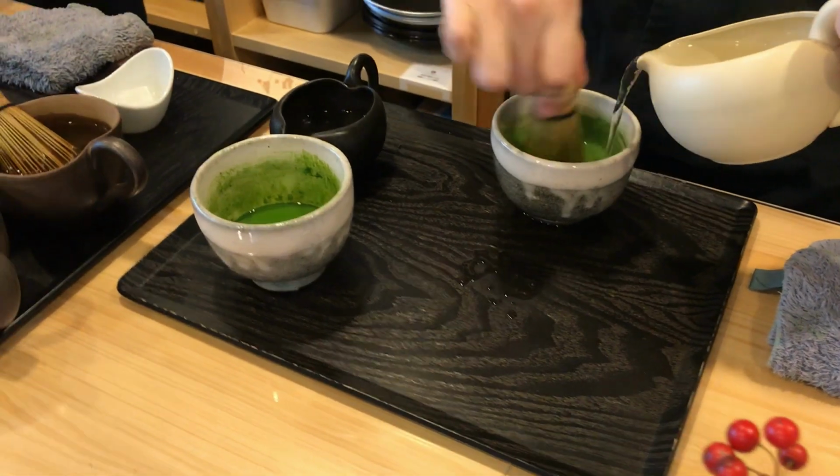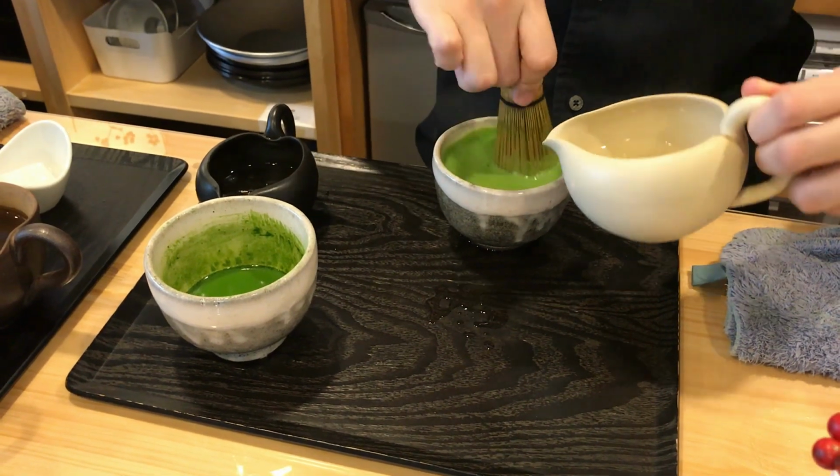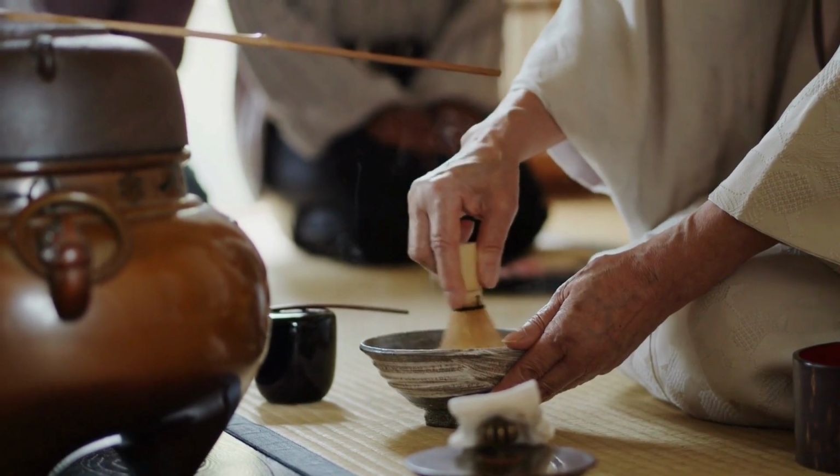Where does matcha come from might not be the right question. Matcha can really come from anywhere, so a better question might be, where does matcha come from when it's high quality? Japan has mastered the art of matcha over the past 800 years.